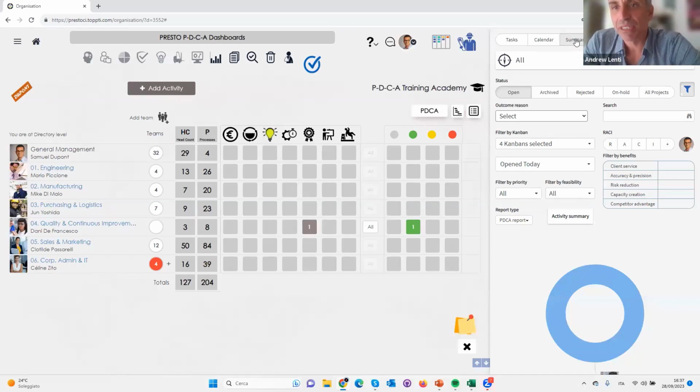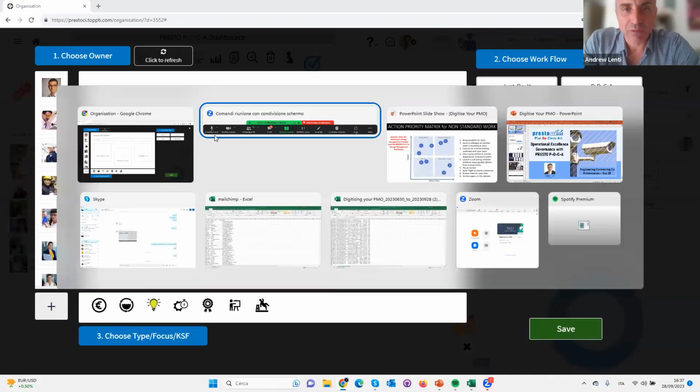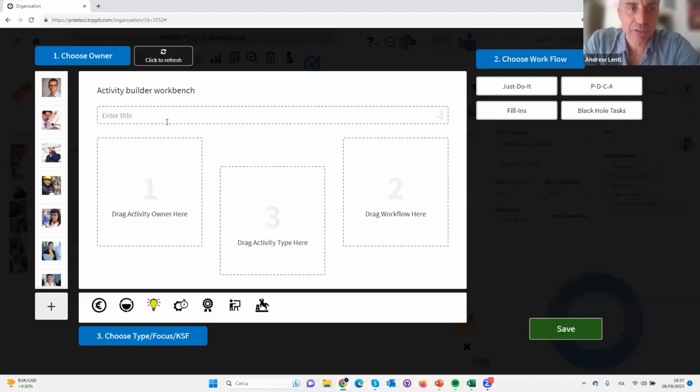Now I'm going to jump to the summary dashboard where I have those 4 Kanban boards: just do it, PDCA, fill-ins, and black hole tasks. So there we are again with the fill-ins. Let's go do a couple more. So what's example number 2? Assist a colleague on another team in resolving an issue. So I will assist a colleague in resolving issues. So here we are, we're training new colleagues on how to resolve issues the DuPont way.